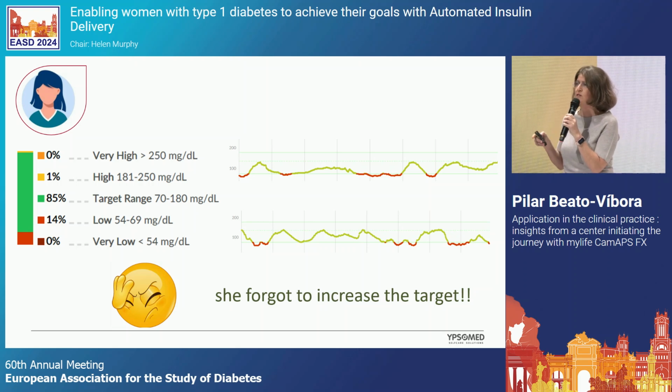What we do now is to teach the husbands, the partners, how to change the settings in the app, and they like that because they feel involved and they feel that they are being helpful.